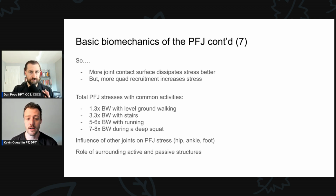And then just to give you some idea about how much load is going through the patellofemoral joint with common exercises or activities we see with our patients. This study was looking at that as a multiple of body weight. 1.3 times body weight is going through the patellofemoral joint just walking on a level surface, so you're getting more than 1 times body weight there. 3.3 times body weight with stair negotiation, 5 to 6 times body weight with running. We didn't say this yet, but patellofemoral pain is also called runner's knee, a common injury in runners for sure, probably one of the top ones. And then 7 to 8 times body weight during a deep squat. So some pretty significant forces going through the joint there.